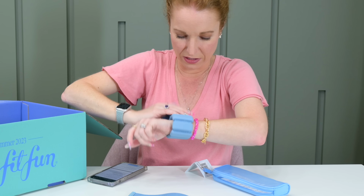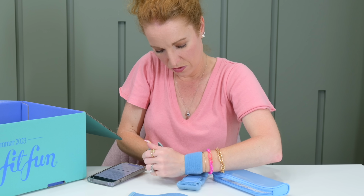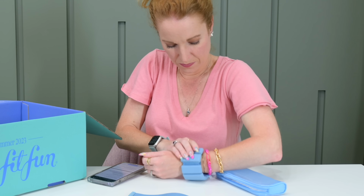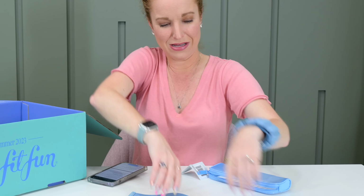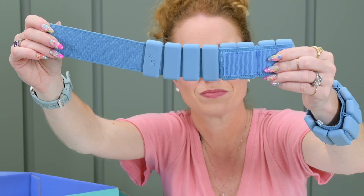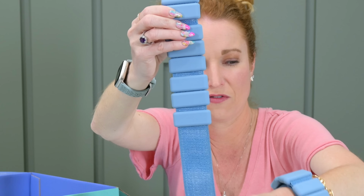So how does this go? Like if I want to wear this, do I roll it like this? And could that stay on? Oh yeah. So it's a ½ pound. This is what it looks like. These things are really soft right here. They're squishy soft, and then this is all Velcro.